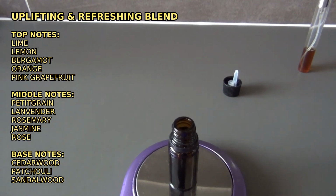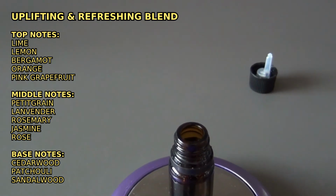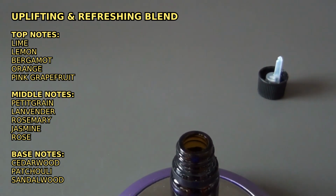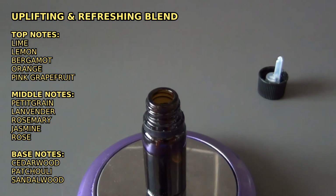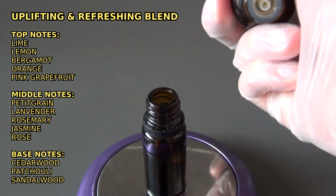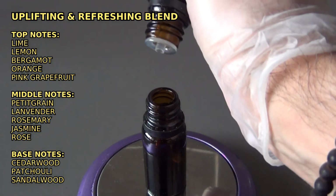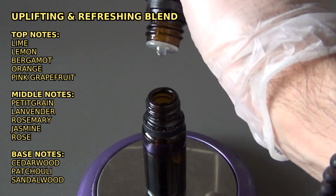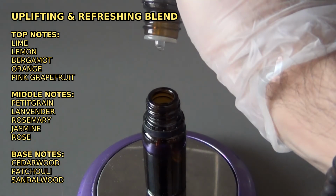Maybe I'll zoom in a bit so you can see the bottle, and it's gonna be easier for me to pour. Okay, let's see if I can do this right here. Okay, so now I'm gonna add some lavender. Okay, lavender. All right.